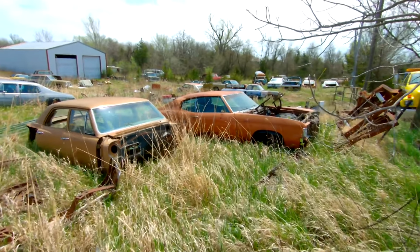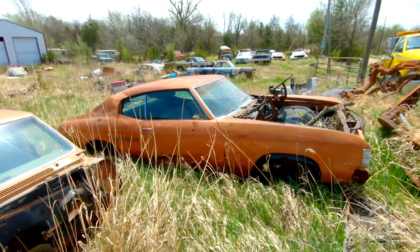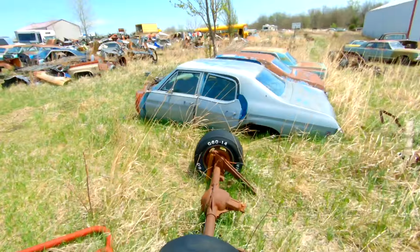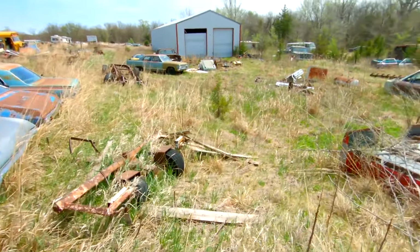And you guys have seen this yard before. It's been in a couple of sections, probably about a year ago. But I wanted to film his entire yard, both sections. This is the north side, and we'll go to the south side in a minute, and just kind of document this entire yard. So if you guys see anything you're interested in, this guy does sell parts.